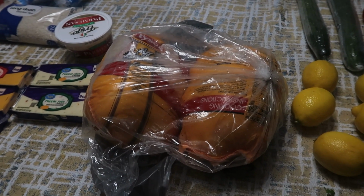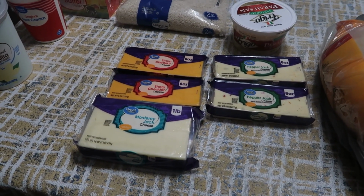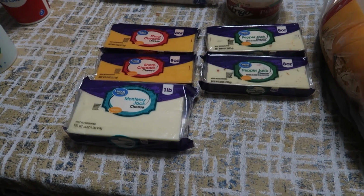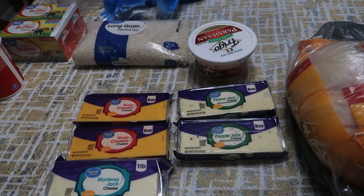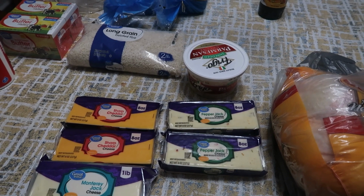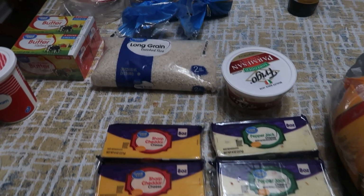I got 2 whole chickens, Monterey Jack cheese, sharp cheddar, and pepper jack. I am making a mac and cheese, so I got the 3 different cheeses. I also got some Parmesan cheese because we are doing an Alfredo chicken pizza. One of Ronnie's favorite pizzas, and the girls, when they go to CC's, is to get the Alfredo pizza. So I'm gonna make them an Alfredo pizza for pizza night.